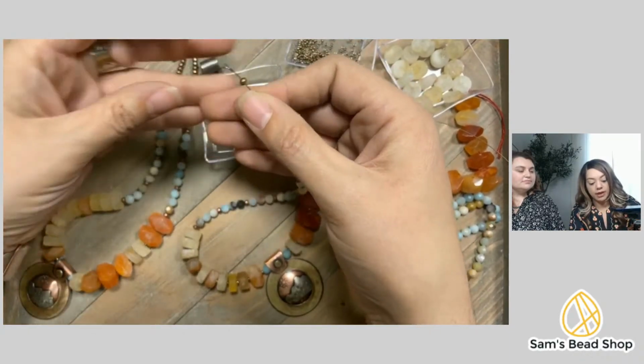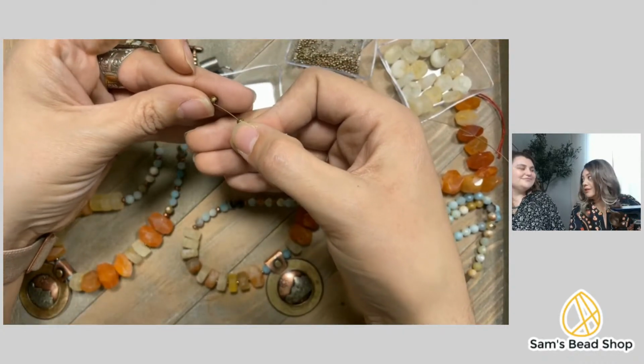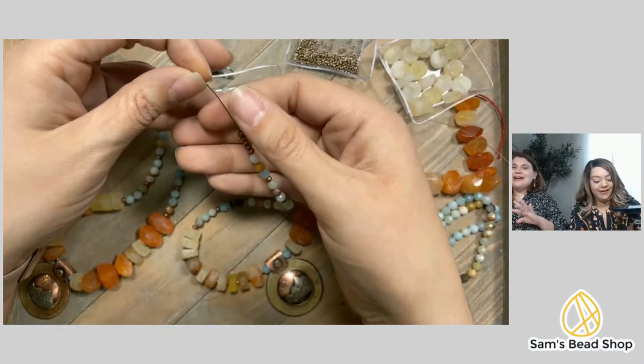And you can go ahead and crimp right here, but I'm just going to put a bead buddy on, because you just never know. You never know. No, I'm not ready to commit.